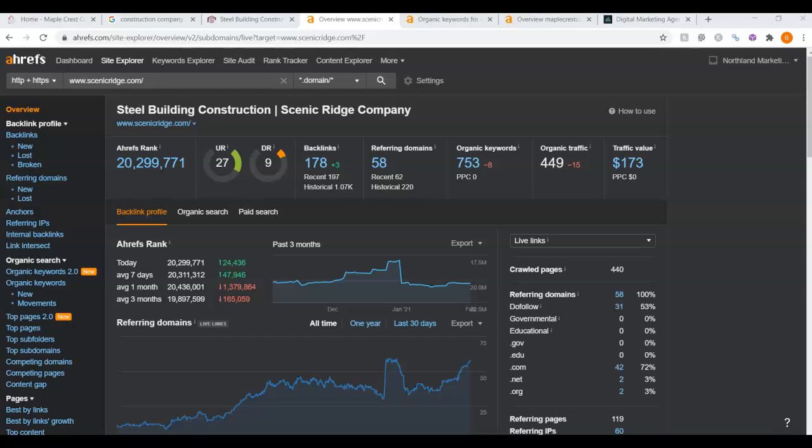The second thing I'm going to want to go over is UR and DR ratings. A DR rating is a trust rating, meaning how much Google trusts your website. And a UR rating shows how powerful your website is in the eyes of Google. These are generally raised by backlinks. Now, backlinks refer to links that point back to your website. In Google's eyes, it is almost like a popularity contest.